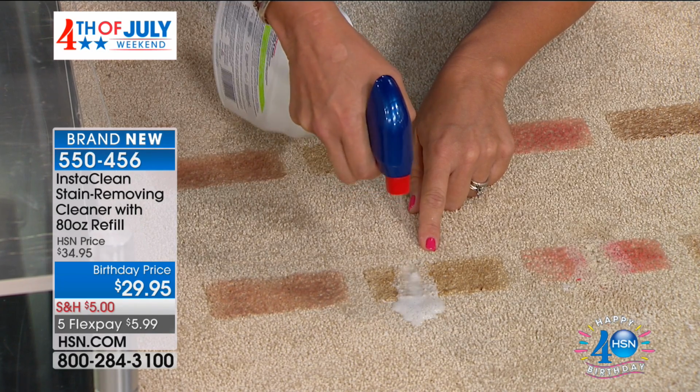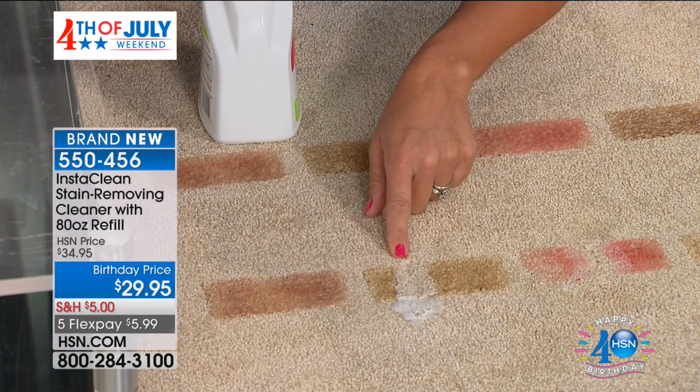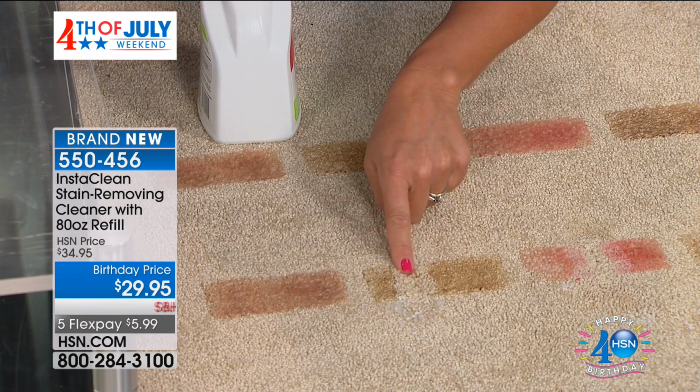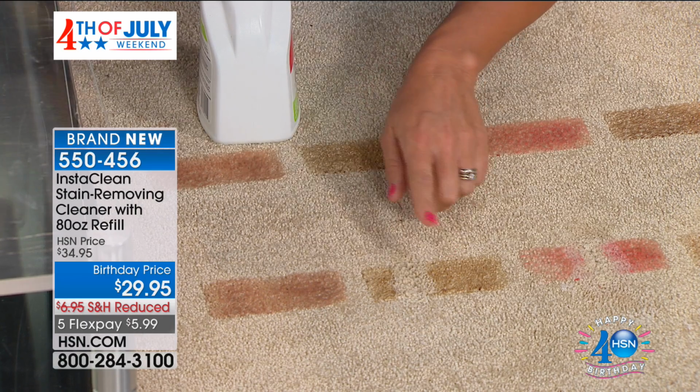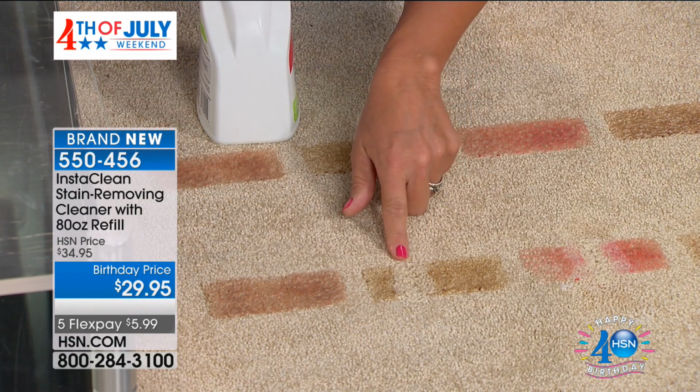If you get this on your carpet, on your clothes, you know it could be a disaster. It mobilizes it, it lifts it, and then now it penetrates it, and it's absolutely gone. I mean, look at the difference. I'm not scrubbing it. This is never gonna wick back up.